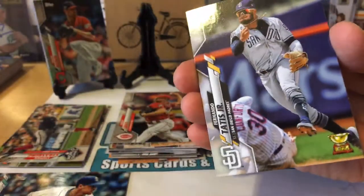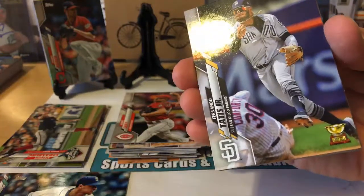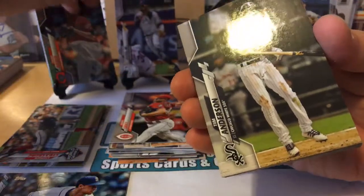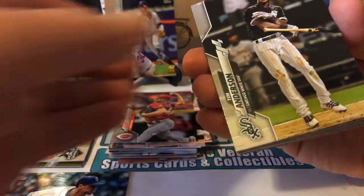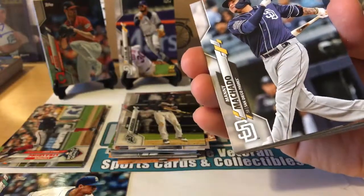Oh, there we go. The Tatis Jr. Gold Cup card. There we go. The Tatis Jr. Gold Cup card. Set that aside for now. Put that right over here. Tim Anderson with the Chicago White Sox. Manny Machado with the San Diego Padres.